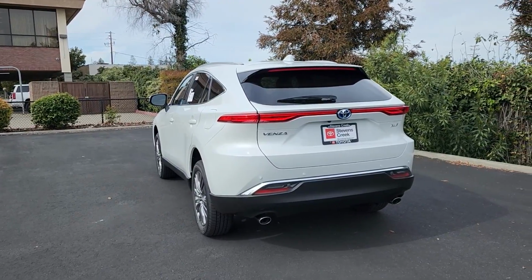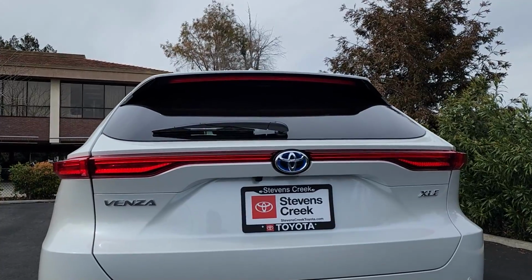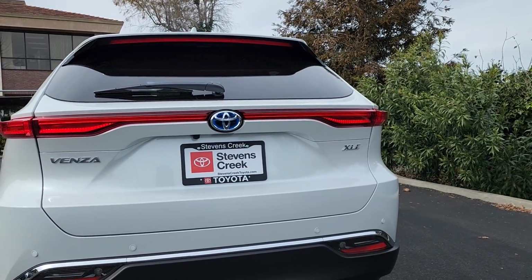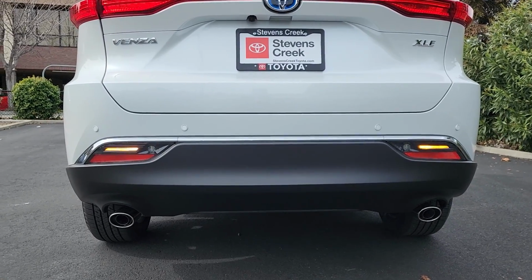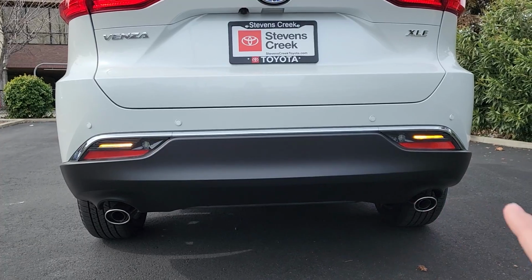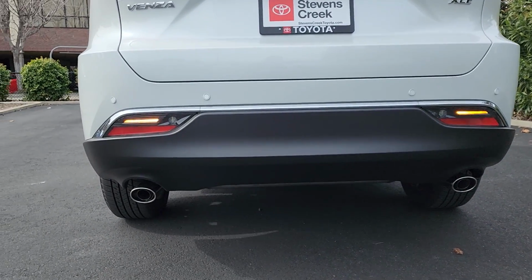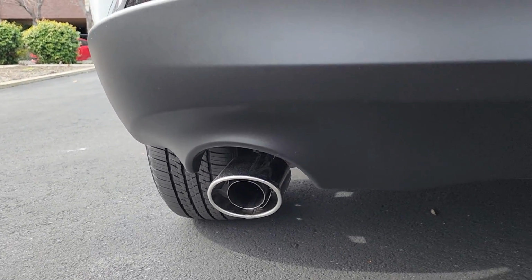The taillights are connected with another blue Toyota emblem back there. A reverse camera is just underneath that blue Toyota emblem, and we also have some Venza and XLE chrome badges back here. Moving further below, we have our rear parking sensors back here, a little bit more chrome. The turn signals for the rear are also very low at the bottom, and then we have our black plastic bumper piece. There's also 2 exhaust tips, one on each side, but if we come up close to them, you can see where the real exhaust tip is and where the fake one is to make it look a little bit nicer.